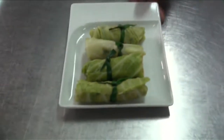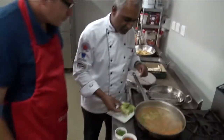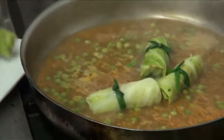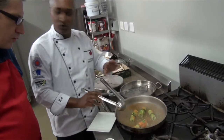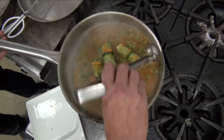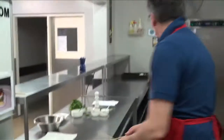Excellent. So now we take this over to the stove. Oh, here we are. See? There we go. And you're just going to place them in there. Just like that. Take some of the liquid, pour it over, and that's going to cook for 2 to 3 minutes. Wow. No lid, just as is, eh? No lid, just as is. We're going to eat from that.